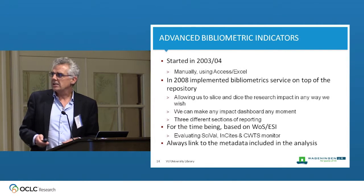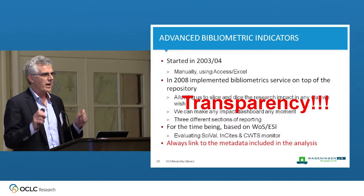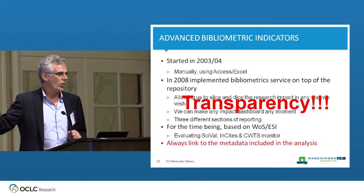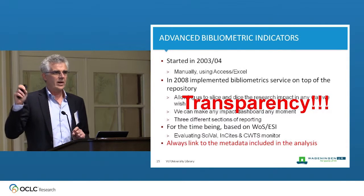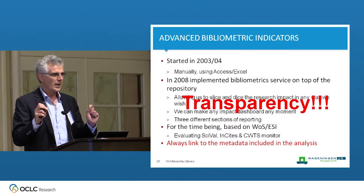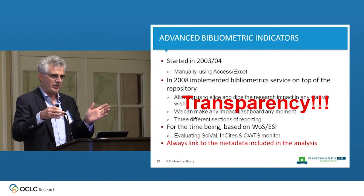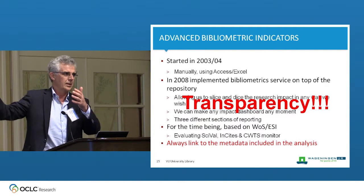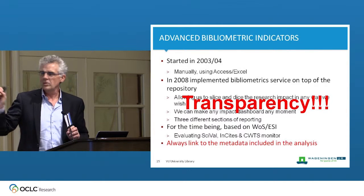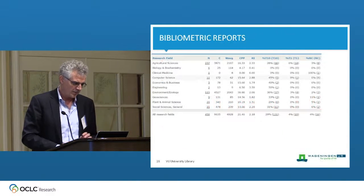What I want to stress in the last link is what is always important when you do these things: transparency. So we always link all the analyses to the original metadata of all the publications involved. And if I look at the products of InCites and SciVal, that same level of transparency is not available. I happen to be advising both Thomson Reuters as well as Elsevier on these subjects, because we have been in this area of research for so long, and I try to convince them that this is of utmost importance for buying from staff, but still they don't entirely understand this message.